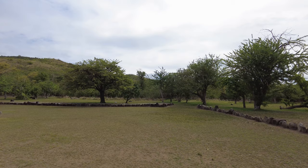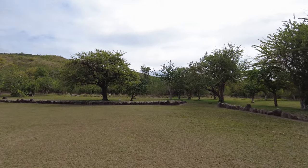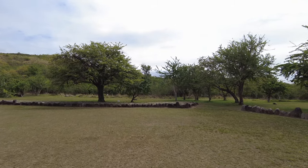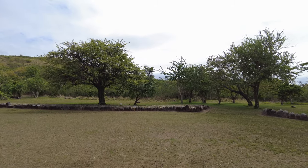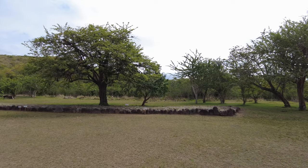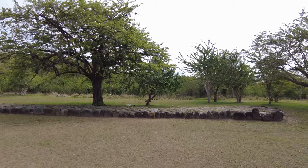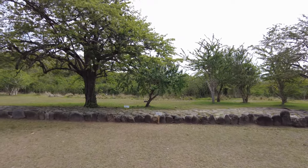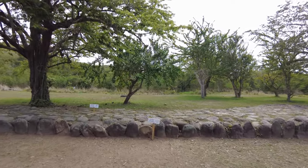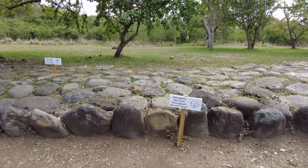So let's walk over to the main set of petroglyphs, which are on one side of this formation. And they've marked them so you can locate them with signs that tell you what to look for. You can see it down there.